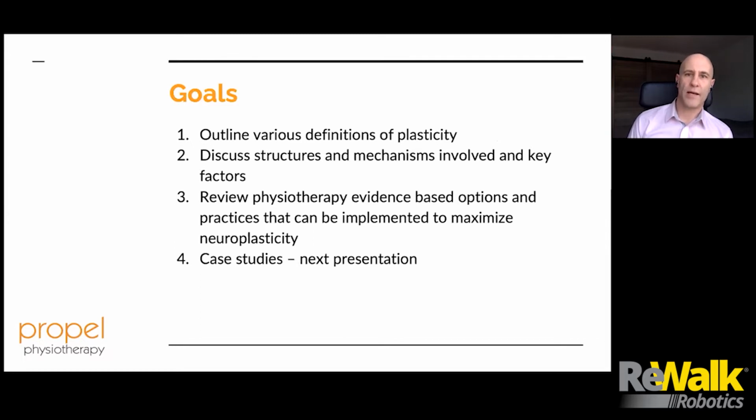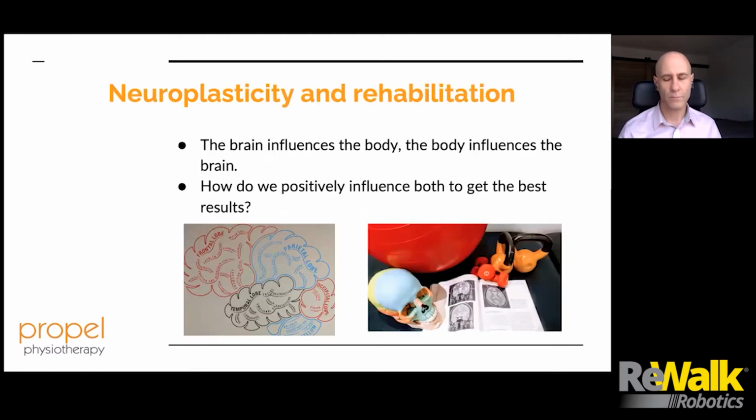So what we're going to talk about today, we'll talk a little bit about some of the definitions around plasticity or neuroplasticity or brain plasticity. I'll use those interchangeably. I'm going to talk about some of the structures and mechanisms involved and some of the key factors. And we'll talk about some physiotherapy, some evidence-based options that can be implemented into your practice. And I've got some great case studies that I'd like to present, but I suspect we're not going to have time today. And so Jill and I spoke, and hopefully we're going to put those on another session after.